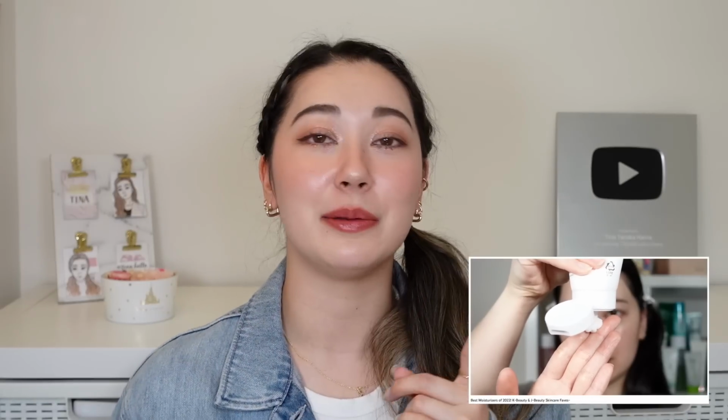It is just the perfect moisturizer for me. So far from all the moisturizers that I've ever tried, it is the perfect texture. It is the perfect level of moisture to use day and night, no matter what my skin condition is. So if it's irritated, if it's normal, if it's dry, it just works for me, without a doubt.